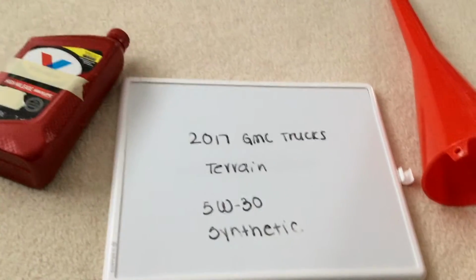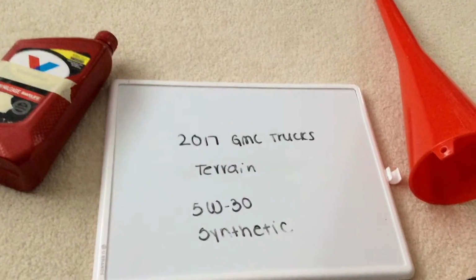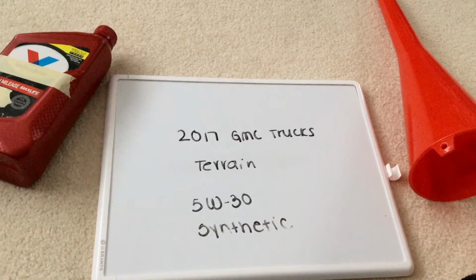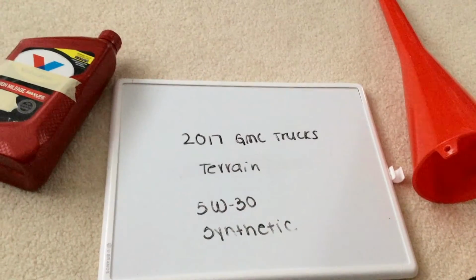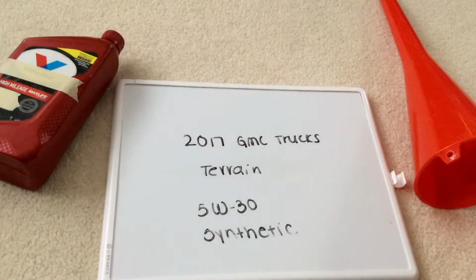This is only the manufacturer recommended oil type, so please keep in mind the type of oil could change depending on the year of your car and current mileage. Ask your mechanic if they recommend a different oil type for your 2017 GMC Trucks Terrain.